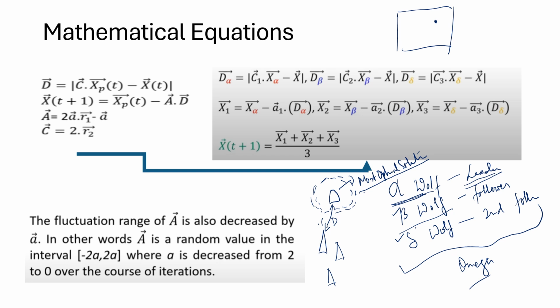Within those solutions, the alpha wolf will be that solution which is the fittest. Beta will be the next fittest, and delta will be the next fittest. That means the most fit is alpha, followed by beta, followed by delta, and then the remaining members. But even if the alpha is the most fit solution, your prey will actually be a better solution than the alpha wolf solution.